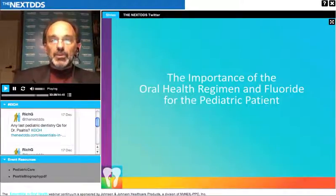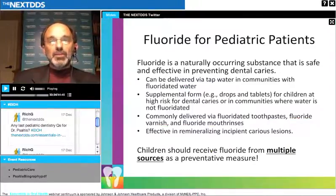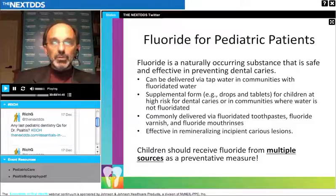So let's talk a little bit about the importance of the oral health regimen and fluoride for the pediatric dental patient. This is coming back to the question that was asked a moment ago about what happens with the fluoride after the teeth have erupted into place. Well, fluoride can be delivered in a number of ways. You may happen to live in a fluoridated community, so that the child could be drinking fluoridated water. However, nowadays we have more people who are drinking bottled water. We have people who have all kinds of strainers on their tap.